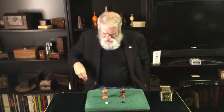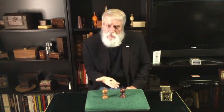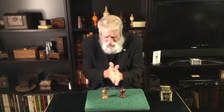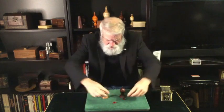And now, if I may, I'd like to do something with the stones themselves. I'll place them in the palm of my hand. I rub them together vigorously. The harder and faster I rub them, the hotter and hotter they become until ultimately they become red hot.